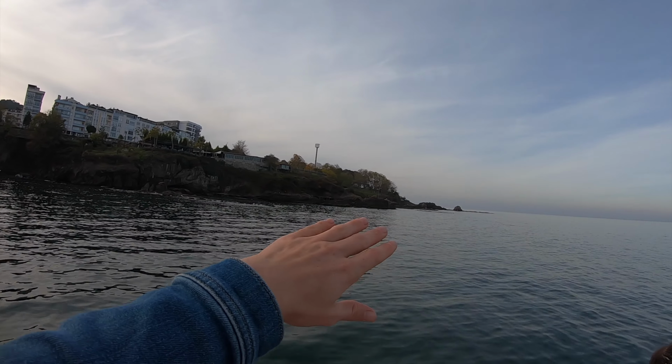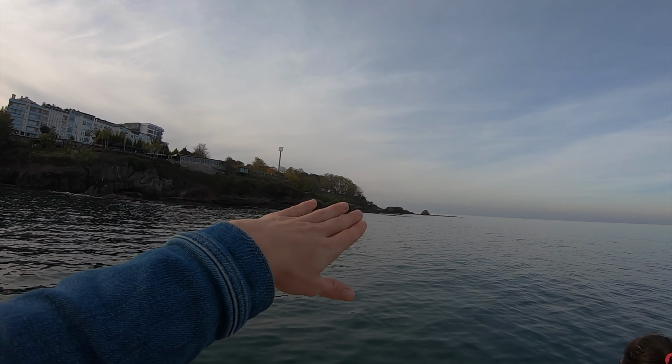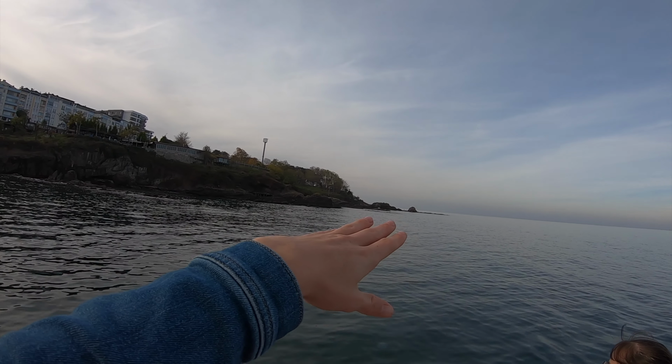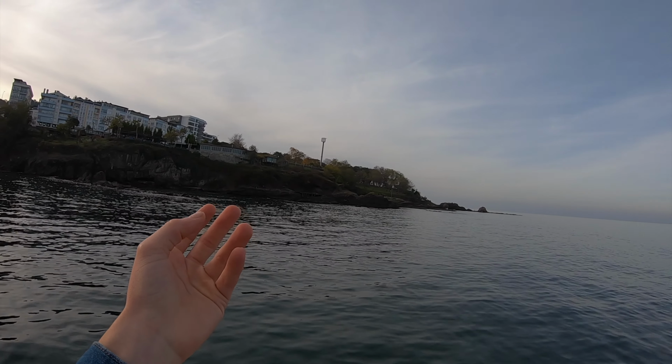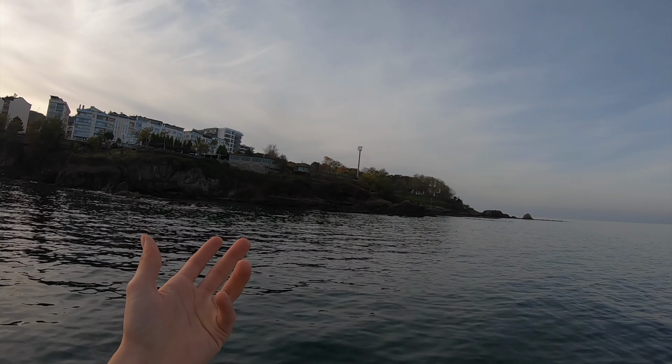And also in another video, I had walked out to this middle island here. So now you can see all of this coming together, but from the sea's perspective this time.